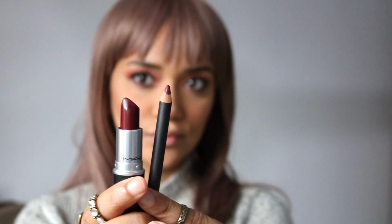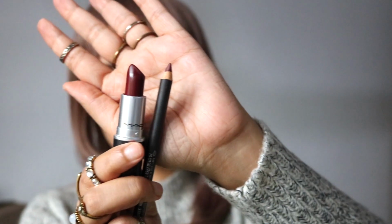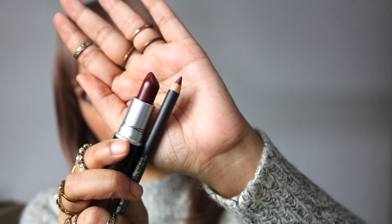I'm going to use this duo from MAC. It's the Burgundy lip liner, very famous, and then the other lip product is the Diva lipstick. Again, very famous, especially if you have very rich skin tone. I recommend you to go with these two colors because they are so beautiful together. I know I say beautiful a lot in this video.